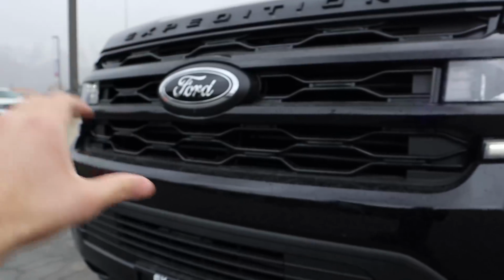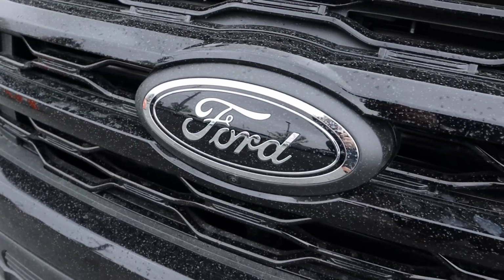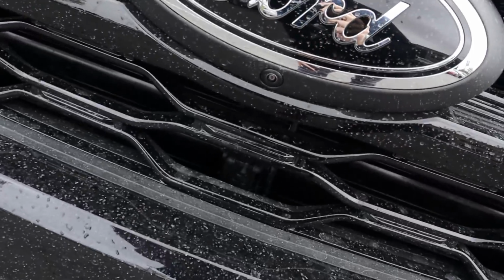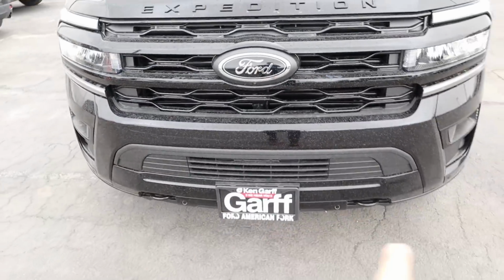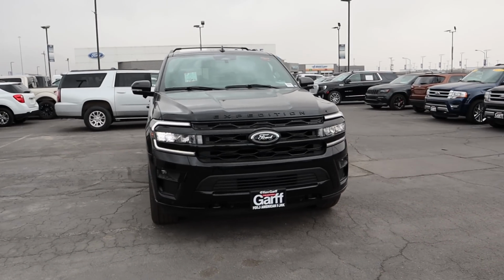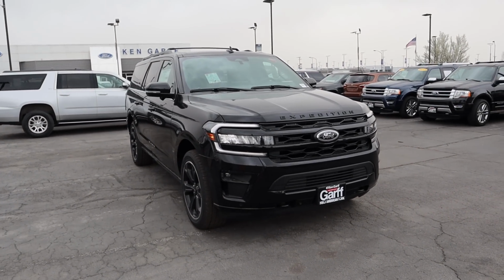And then notice here at the whole front grille how it's all dark, and then the Ford logo. You got a little bit of chrome right there to kind of accent the lettering. And then notice here with the camera, the bottom of the logo. Parking sensors here on the bottom with tow hooks. And yeah, look at that. In black, this definitely has a really cool appearance.